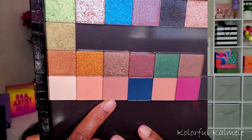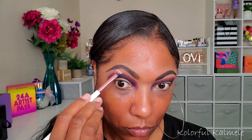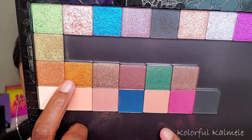Now, to blend out the edge of that black, I'm going into the shade ACM29, which is that beautiful matte purple shade. It's kind of like a red toned purple. Very pretty. And I'm just blending those together, buffing out the edge of that black so that those two shadows blend nicely and look seamless. Now, to further blend out that purple up into my brow bone, I'm going into this light shade ACM26. It's a great transition shade for colors like this. As you can see, it blended that purple out very nicely.